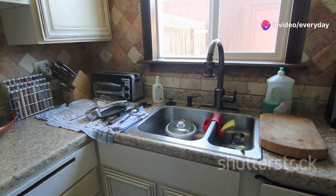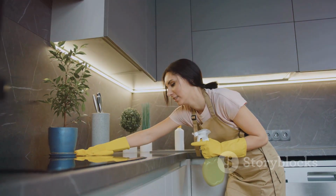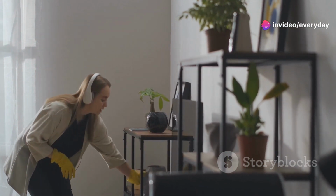Tip number 5, clean as you go. Whether cooking or working at your desk, put things away as you go. Clean up dishes, wipe counters, and return items to their spots immediately. It may take a few extra seconds, but it'll keep messes from piling up.